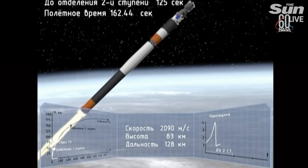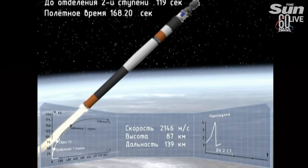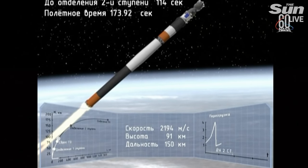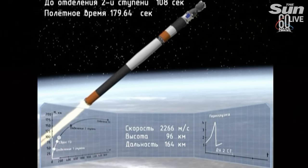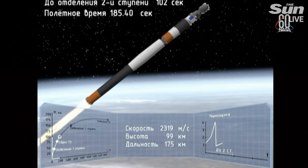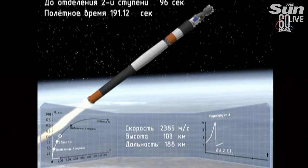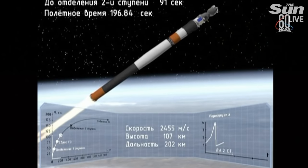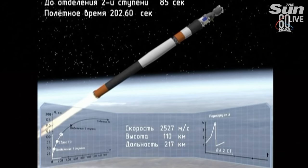Emergency booster, 2 minutes 45 seconds, the failure of the booster. Yes, separation. Enable power. 190 seconds into the flight, so he's traveling about 4,700 miles per hour. Don't be in a hurry. Copy.